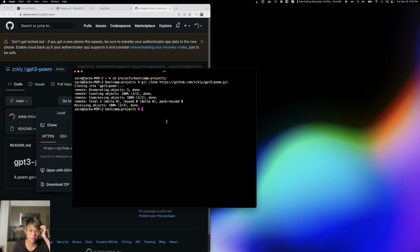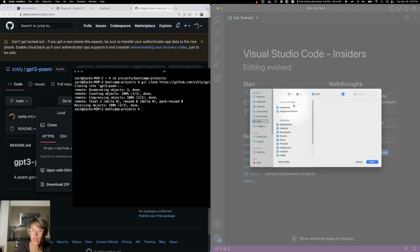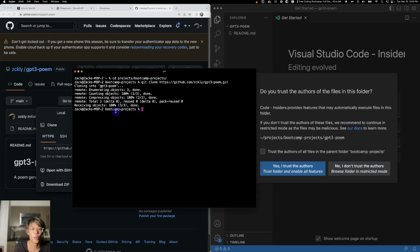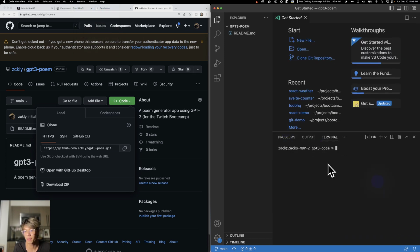Okay, all right, we're back. So I just cloned the project into my projects folder. Now I'm going to open it up in our code editor. I'm going to open this new folder we created: Projects, Bootcamp projects, GPT-3 poem. Yes, I trust the authors. All right, cool. I'm going to close my old terminal now. So now we have a blank folder, and I'm going to open up the terminal in VS Code just to keep it all in one place. See, it's right here. Hope you guys see it.